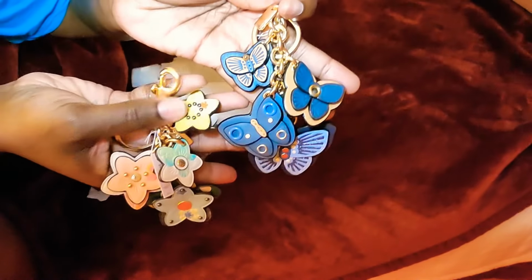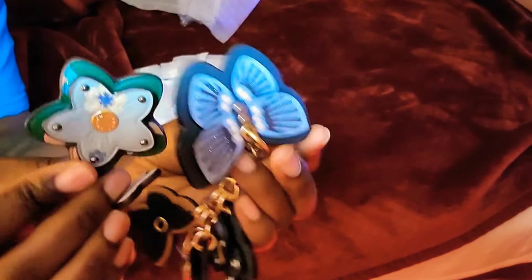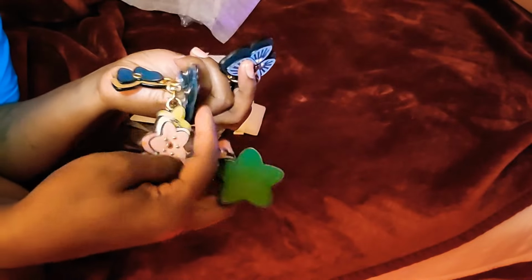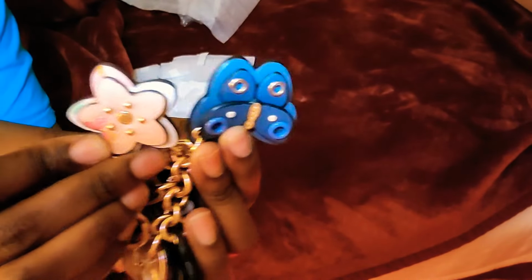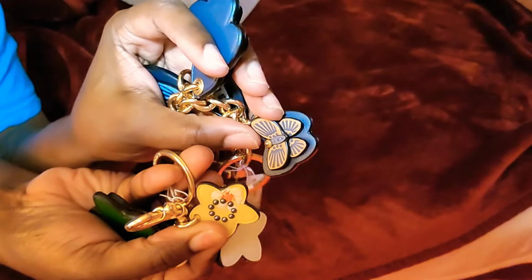So as you can see, this denim charm is longer. Let's put them side by side. The denim charm is longer, and of course, it is bigger. This is the biggest butterfly, so it's a major difference in the size. This is the second size butterfly and star. And then you have the two smallest ones. Then you have the two, come on, pink one, the medium one in between those.